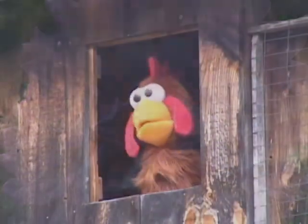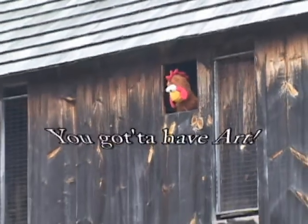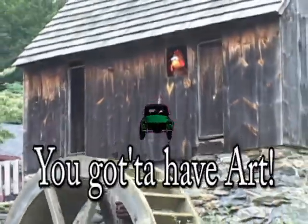The Gilbert Stuart Birthplace Museum. A great start to finding art in Rhode Island. 'Cause you gotta have art.